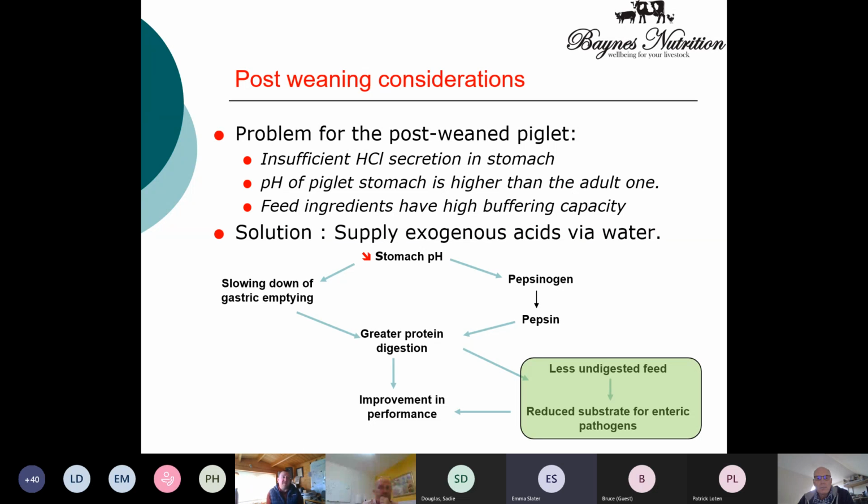So when a piglet eats these feed components, they actually suck up and neutralize some of the hydrochloric acid that's there, which is a fairly negative feedback, really. We don't want that happening. What we want is a reduction in pH, a greater acidity in the stomach, which converts pepsinogen into pepsin. So we have greater protein digestion. We have less undigested feed going into the hindgut, which is a reduced substrate for enteric pathogens, and an improvement in performance. It's a fairly straightforward process as far as proteins are concerned.